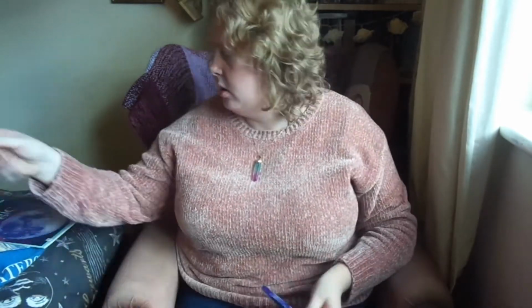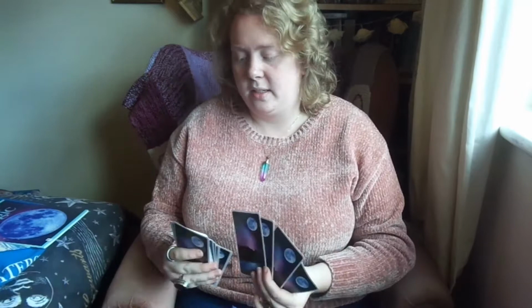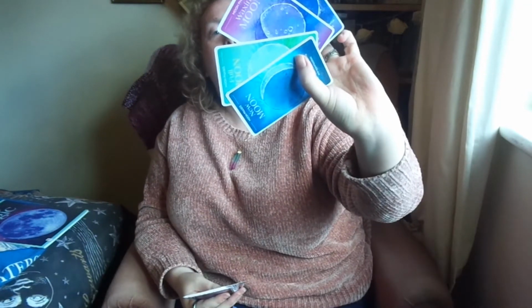26 lunar oracle cards. Ooh. Let's have a look at what these look like. I imagine they're sort of pretty much of a muchness. Oh, okay, these are quite nice actually, I prefer these. They're still the same cardstock, which is a bit flimsy, but they are moon phases, which is quite pretty.